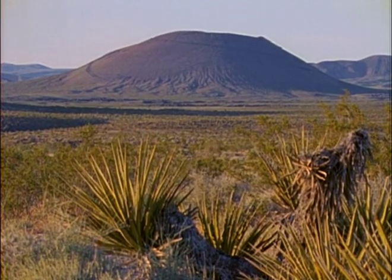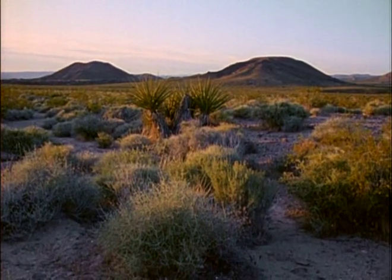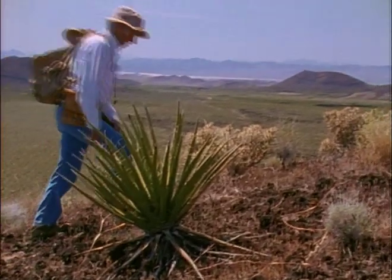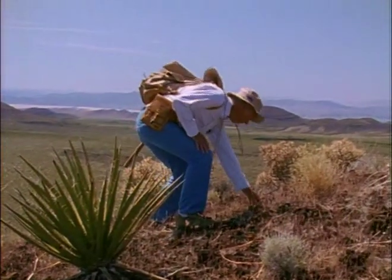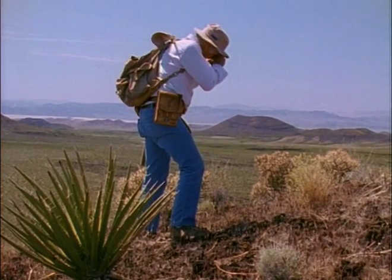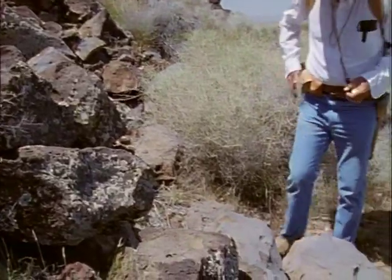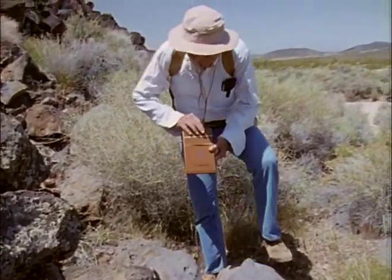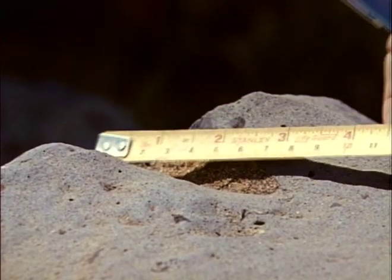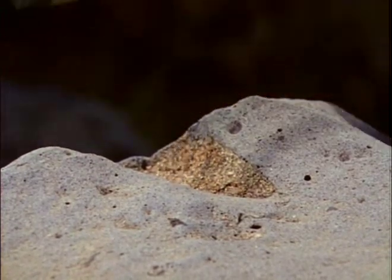This is the Cima volcanic field, a part of the Basin and Range Province in California's Mojave Desert. Here, geologists comb the flanks of Cima's dormant volcanoes, looking for special rocks called xenoliths. Very special localities like the Cima volcanic field have a great abundance of xenoliths, tens of thousands of them. So they're very important localities to try to piece together what's happened in the upper mantle and lower crust.